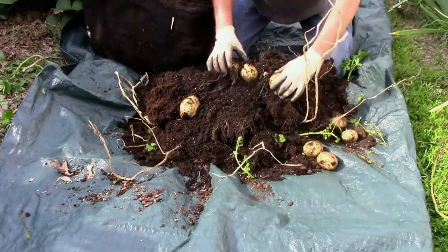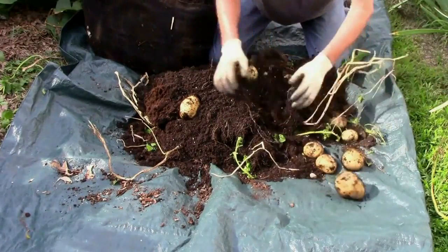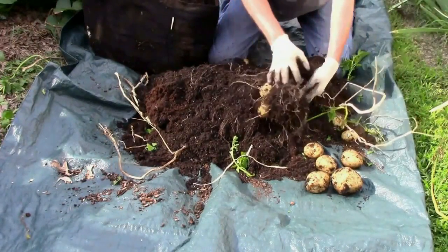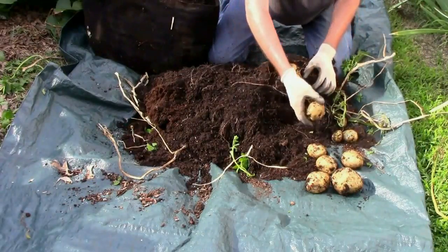This will be my 3rd year that I've grown things in grow bags, and they're still holding up pretty well, so I'm going to use them again. What you're looking at here are Yukon Gold potatoes, and I did pretty well with those, so I'm going to grow them again if I can find some good seed potatoes.